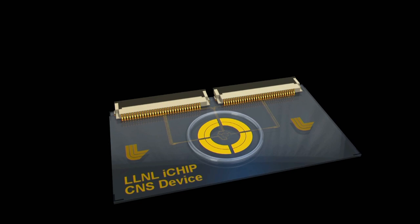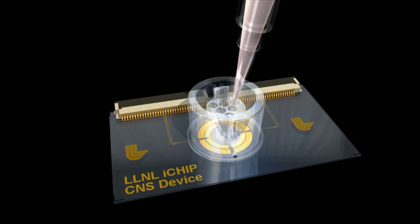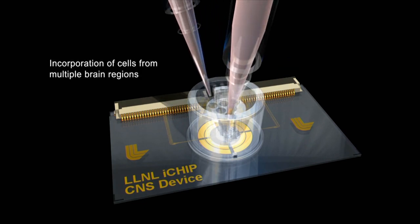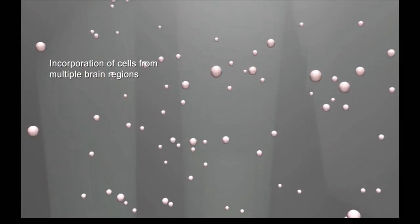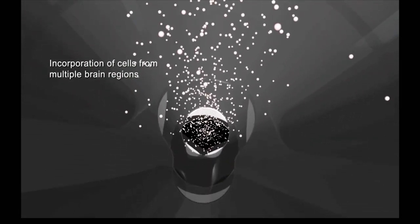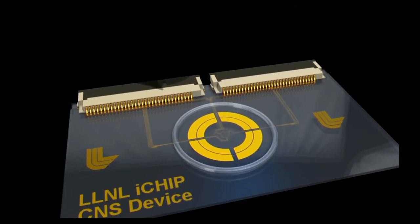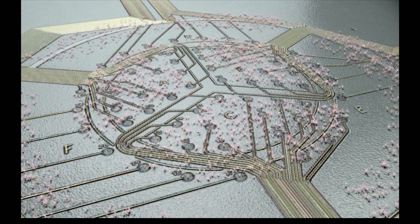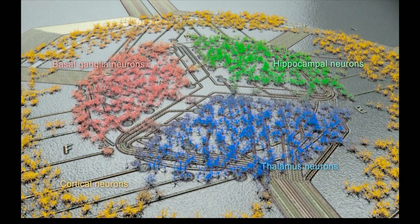So here's the movie, and the first thing you see are these connections that help us actually make contact and record from the electrodes. There's the funnel going in, and pipettes putting the cells in. It's also called seeding the cells. And then all the little neurons going down the chute. And we take care of the cells and make sure they have the right nutrients, and then they grow on the device. So there are happy little neurons in their respective sections. And we've been able to help the neurons grow in the device for almost 100 days.